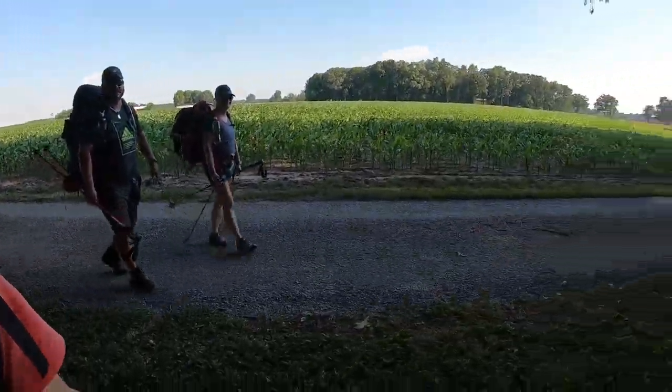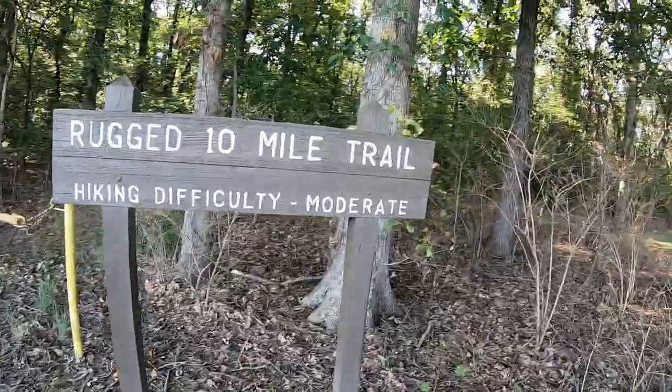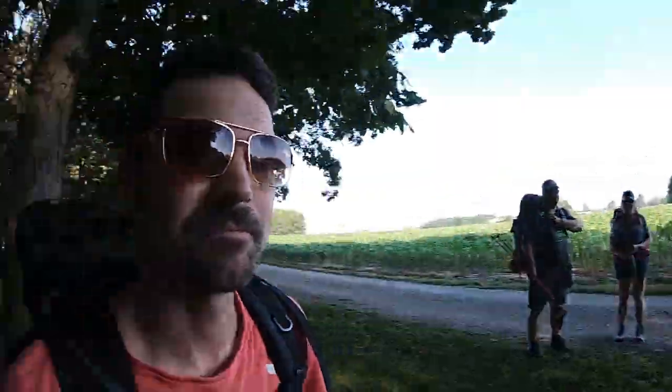Today, all three of us are going to take a rugged 10-mile trail. But what we're going to do is walk about an hour in to get to our first campsite, and that's where we're going to camp for the night. It's about 92 degrees out this evening, a little after 6 o'clock. And so hopefully we'll arrive at our campground around 7, so stay with us.